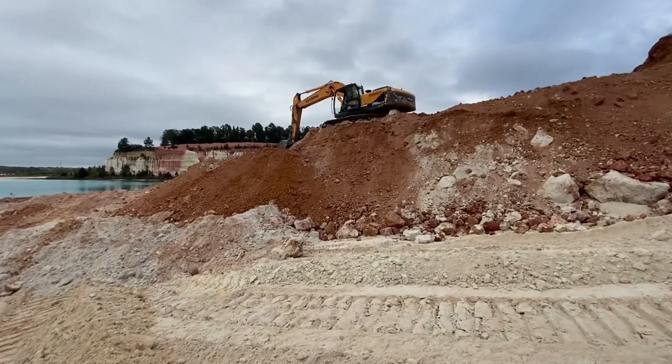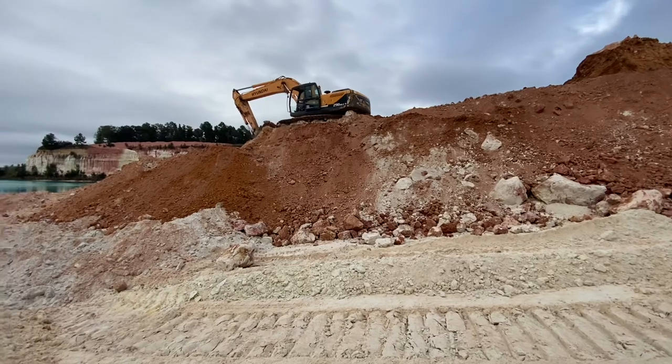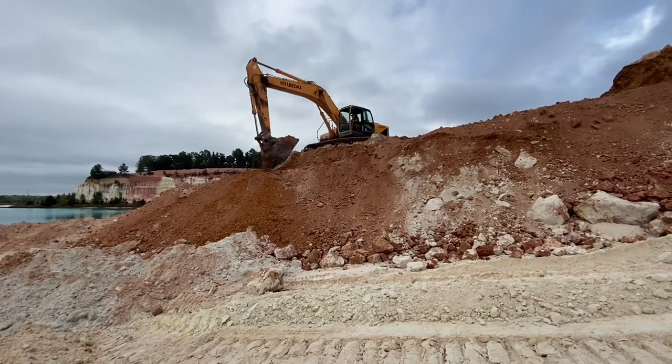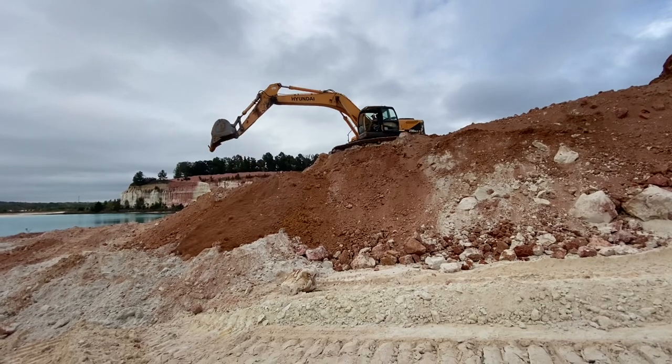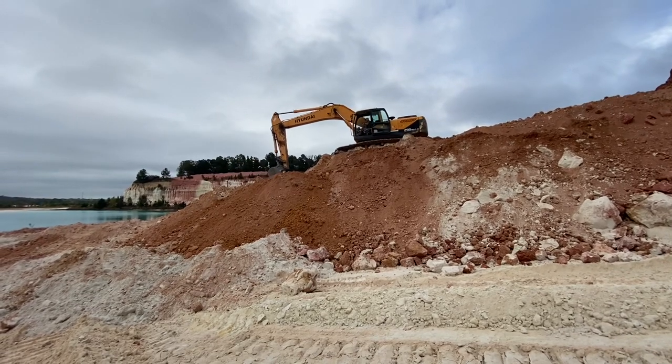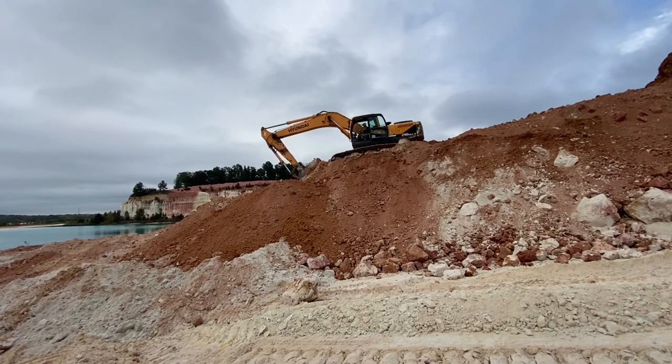And Terry's throwing that sand clay down. That sand clay's actually got a good bit of fines in it. So that'll mix in with the real coarse concrete sand that we just looked at, and hopefully make the perfect blend.